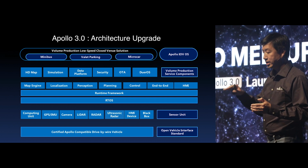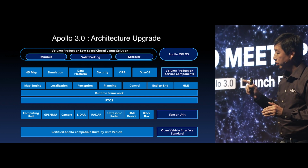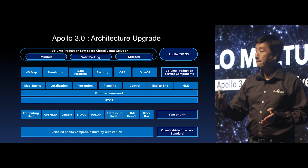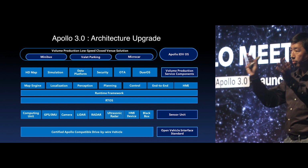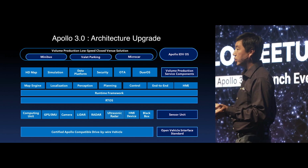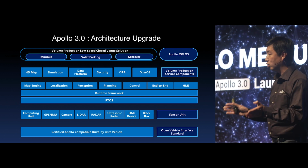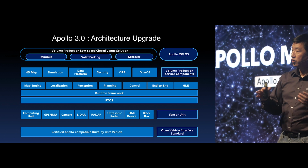From the bottom is the certified Apollo drive-by-wire vehicle layer. The new vehicle standard interface combined with the upgraded Apollo certification vehicle platform will provide much more choice for developers to make drive-by-wire vehicle selection. And on top of it, we upgrade the reference hardware platform to a hardware development platform. With the Apollo sensor unit, it will provide much more support for developers in hardware selection and make it much more flexible. My colleague Helen will get into details for this one later.